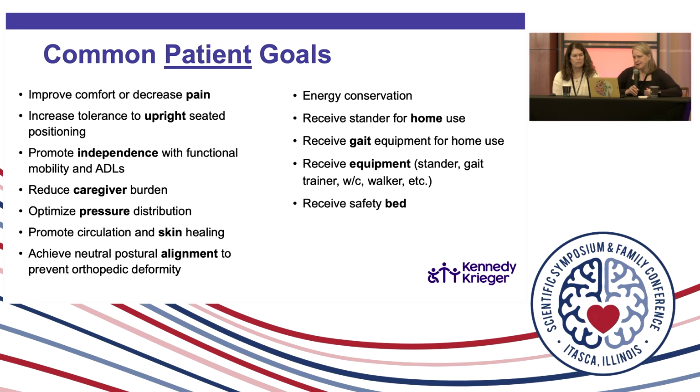like we talked about, decreasing your flexibility if you're not in a good position, or having any other kind of orthopedic deformity, like scoliosis, or a change in your back posture. It can also help you with energy conservation, make it possible for you to get through a whole day of different activities that you want to do.